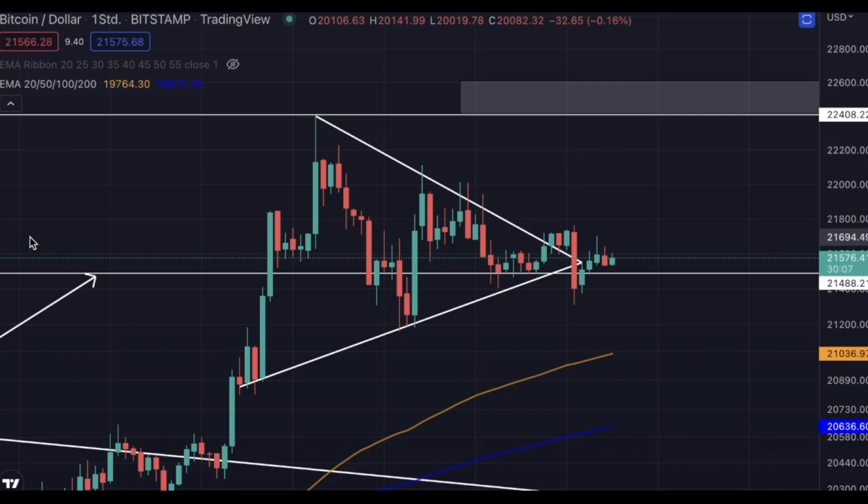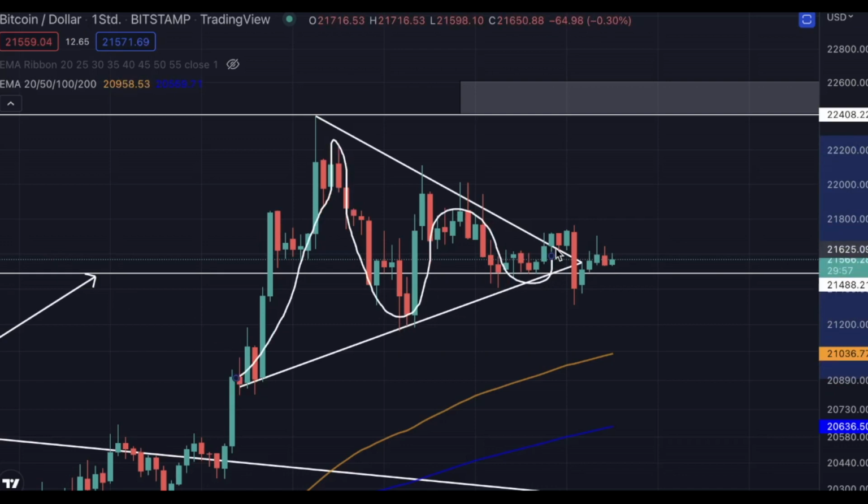Here we are back at the 1 hourly chart of Bitcoin, and we are looking at this symmetrical triangle that Bitcoin was forming in the last days. It broke up to the upside, got a massive fake out, and a big red candle to the downside.